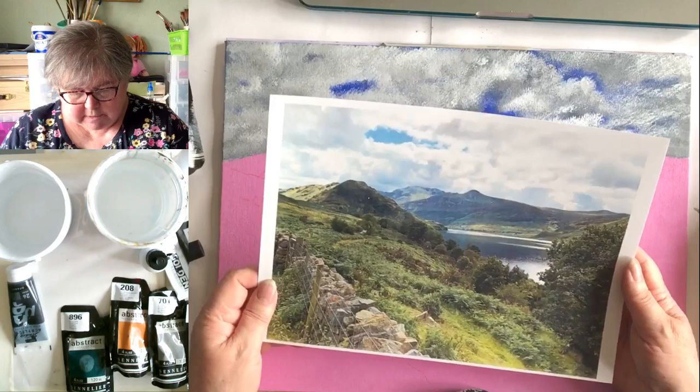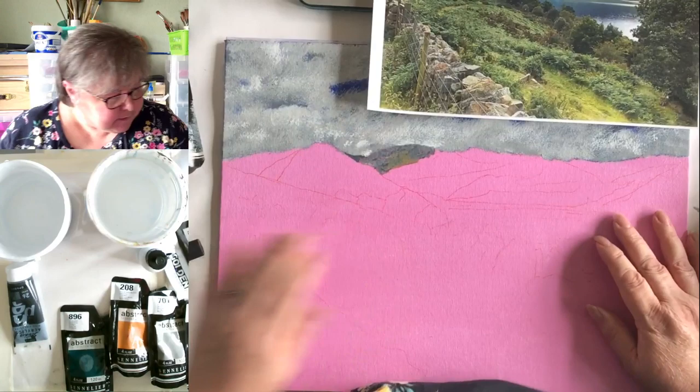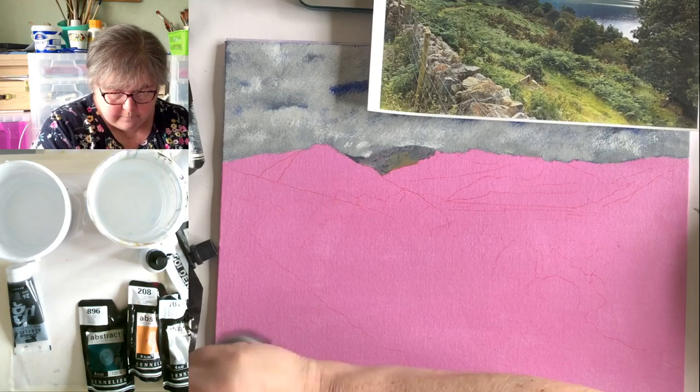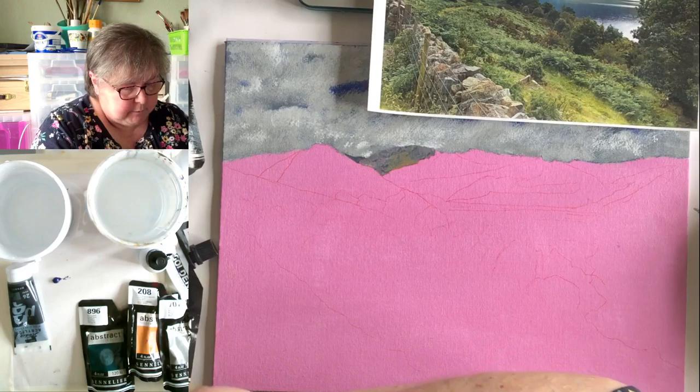So, time to crack on. Let's break open the paint. So, I'm going to need some purple. And the purple that I used yesterday was Out the Tube Purple. It's nearly abstract. So I'll put some of that out. I'll put some black, I'll put some white.